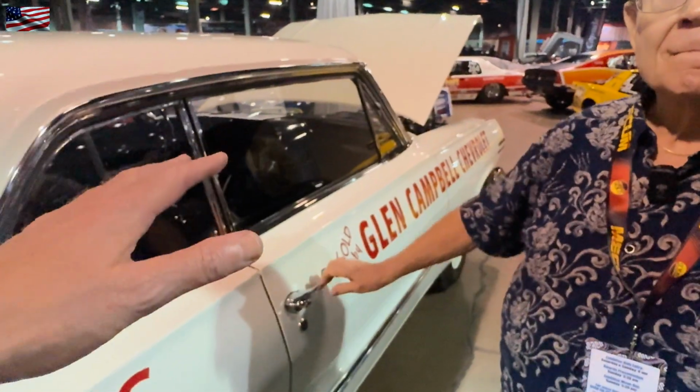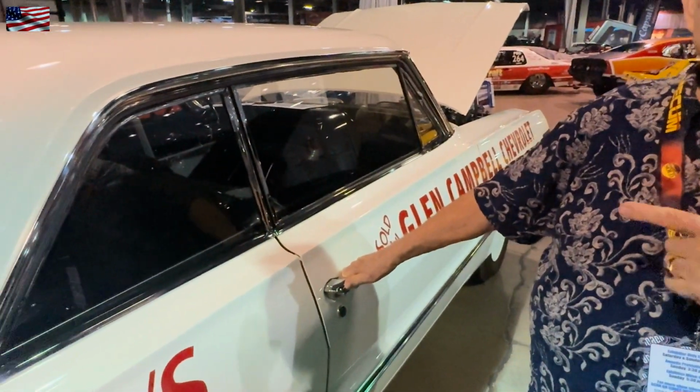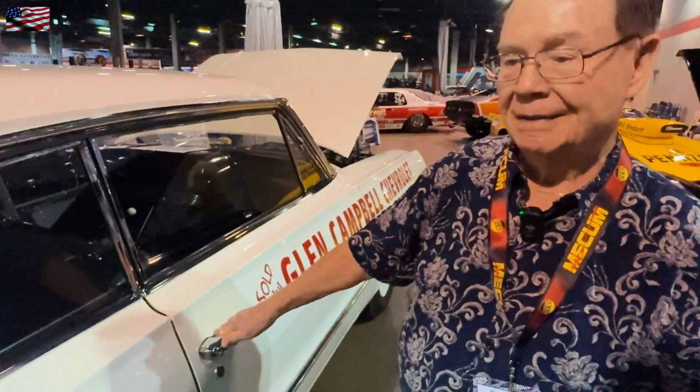Now, he was mentioning, does this have an aluminum dash? Or is the 62 the aluminum dash? The 62 has the aluminum dash. Okay. The Z11s didn't come with it. However, this car was actually lighter than this one. Really? Yeah, by about 100 pounds. Holy cow.